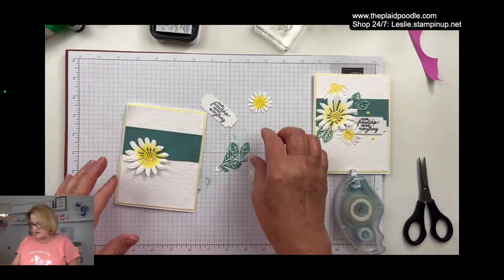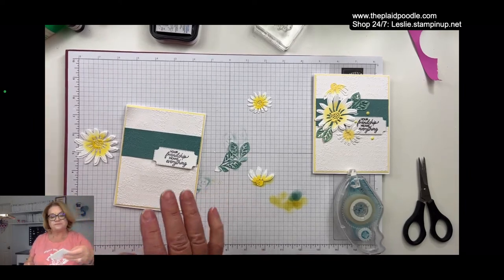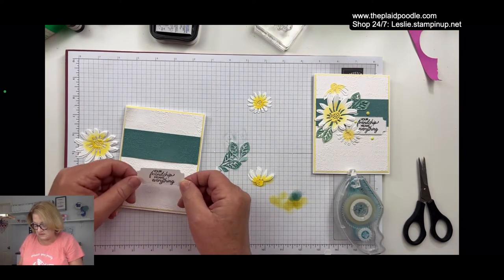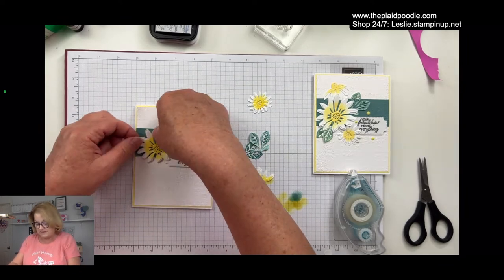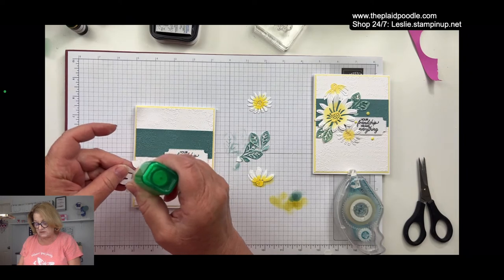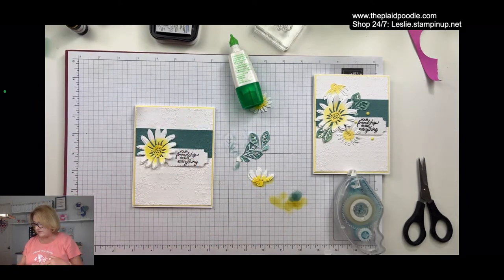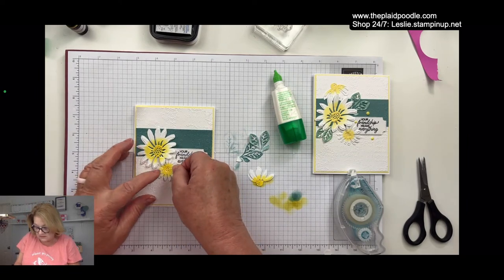All right, and then I didn't use anything. The only thing I popped up was the sentiment with some dimensionals. So let's do that. And I'm going to do that first and then fit the flowers around. Okay. So I'm going to put this big flower on here first. And I'm just going to use the multi-purpose liquid glue again, just around the center here. Once it dries, I don't need to put glue everywhere. And then we're going to tuck this little one underneath the corner here.